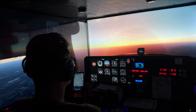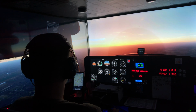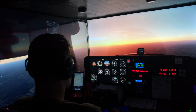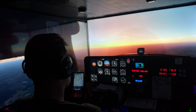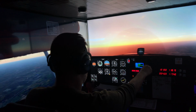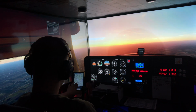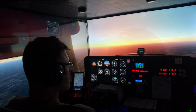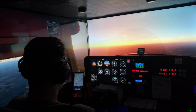Descend via the Sandbar arrival landing east, altimeter 29.89, 1585. Yeah, descend via the Sandbar arrival landing east, 29.89, 1585. Cincinnati West and Harrison, Ohio. Contact approach 120.5, resume own navigation to Haskell.